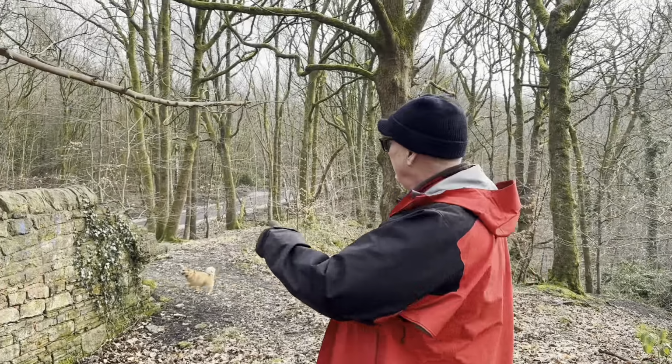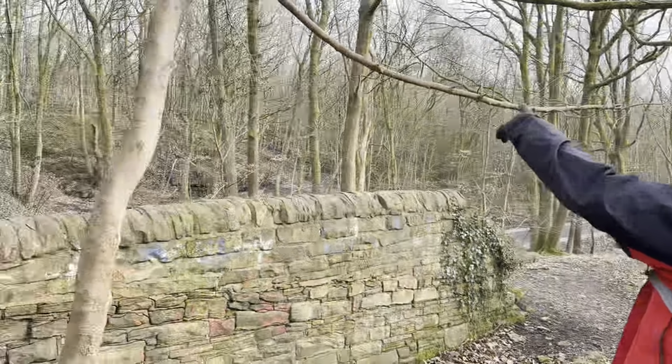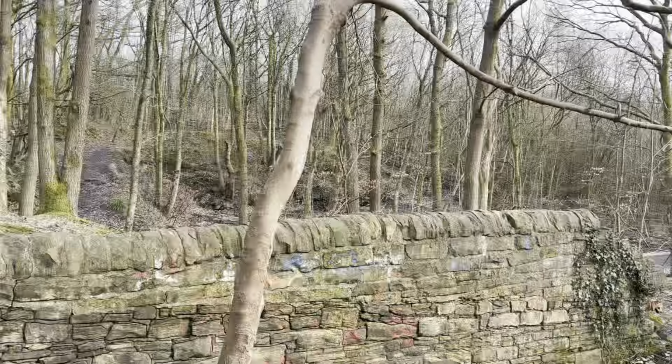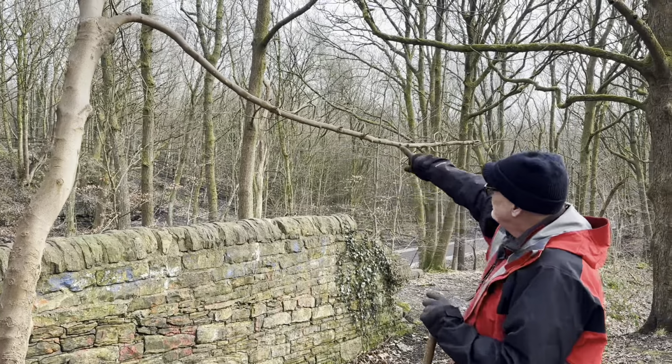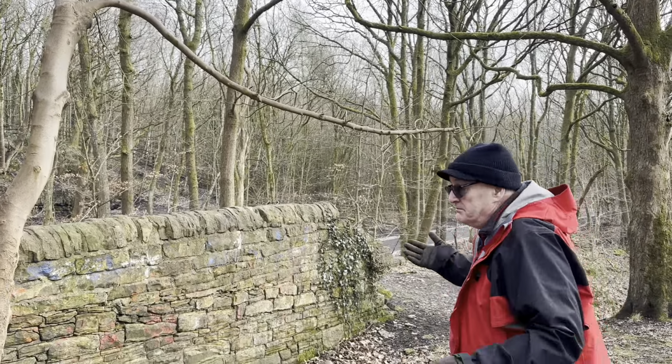Bob seems to think this was a footbridge because there was a mine up there, and obviously a lot of miners have lived in Wigan, and it was the way they walked to work in the morning.